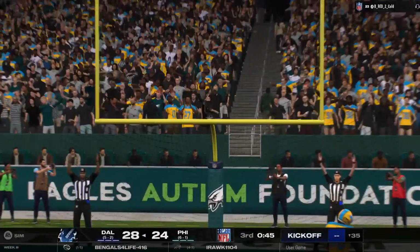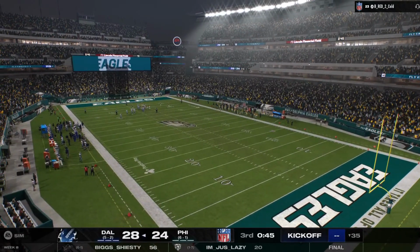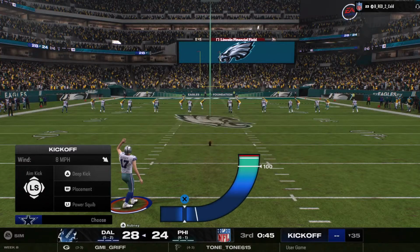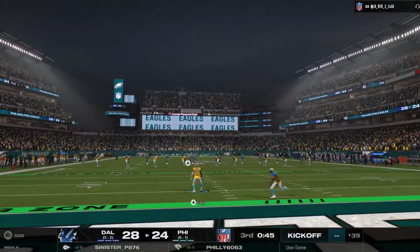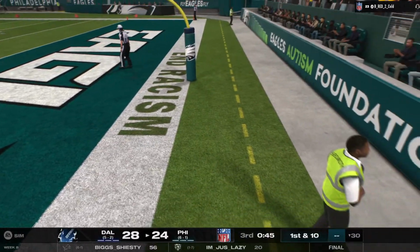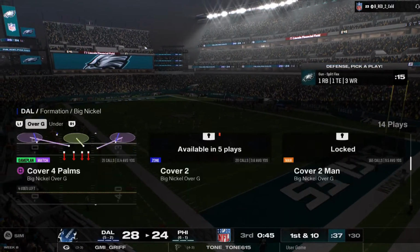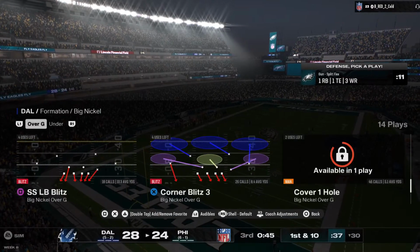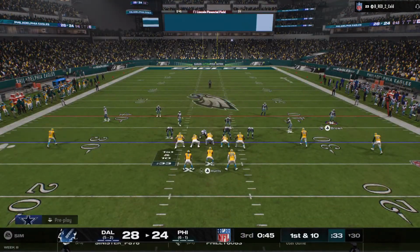Now the extra point up and good by Aubrey. And that will make this a 4-point game. So after the touchdown, Aubrey now to kick this one away. And we will not have a return. They'll bring this to the 30. The Eagles offense set to begin their next drive.